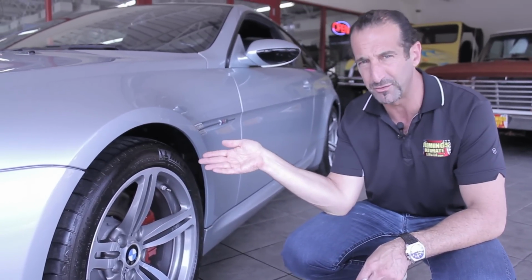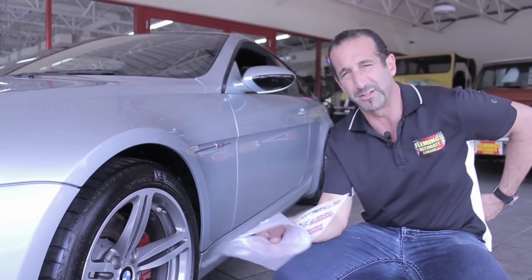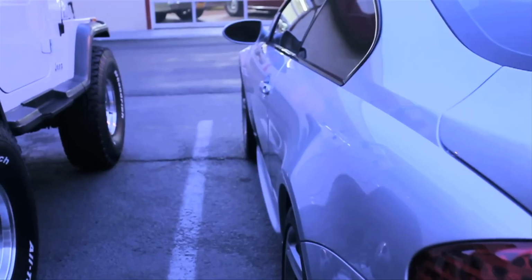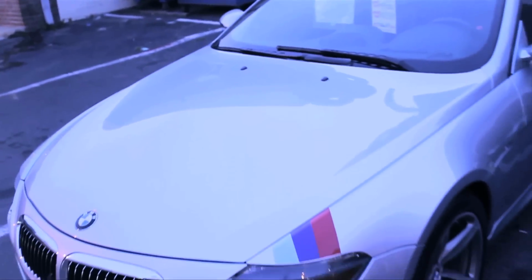These are a set of Michelins on here. You know they're not cheap. They're really, really nice. And so therefore, I knew that this car had a lot of potential. You can tell it's been garaged at home, garaged at work, not driven very much. And it really is, I don't want to say it's brand new because it would be impossible to be brand new, but it is as close to that as I've ever seen.